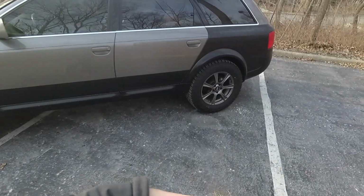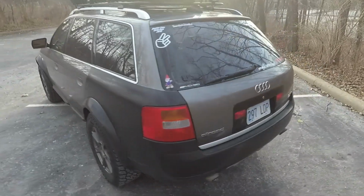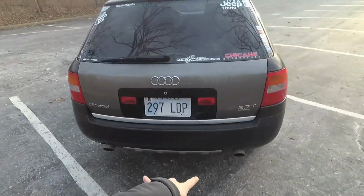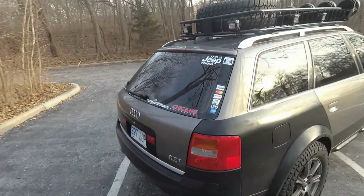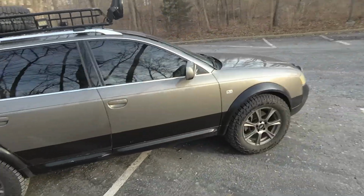Brakes are all redone. Tires are basically brand new. Move around the back, we've got a bunch of annoying stickers. The exhaust is completely stock, so it is fairly quiet, even though it's pretty darn fast. This car is almost as quick as my M3.